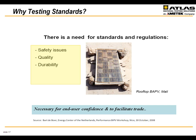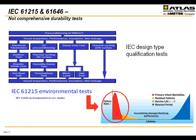Now, they really are necessary to address the safety issues we talked about, quality issues, and durability issues. And in the end, they're necessary to assist in the communication between entities, between countries, and so forth. If you're doing IEC 61215 in China and doing IEC 61215 in the US, if you just communicate that fact, then both parties will know exactly what tests your product had undergone. So that's what I mean here when I say it helps to address user confidence and to facilitate trade.